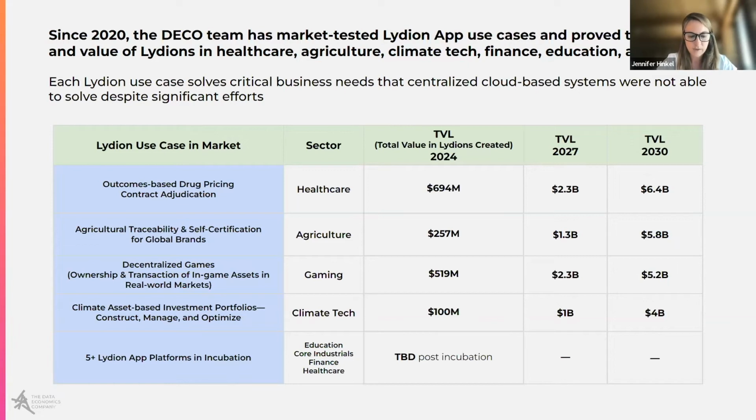From a financial perspective, 14 million of customer revenue will be enabled by Lydions in 2024. This results in 257 million total value in Lydions in 2024 with this business case. And by 2030, this grows to 1.6 billion in revenue through Lydions and 5.8 billion total value in Lydions at the time.